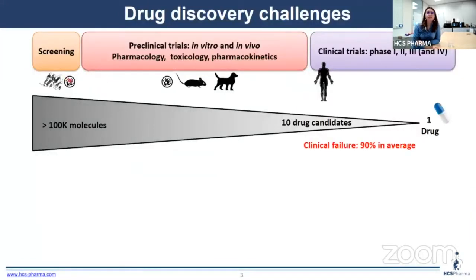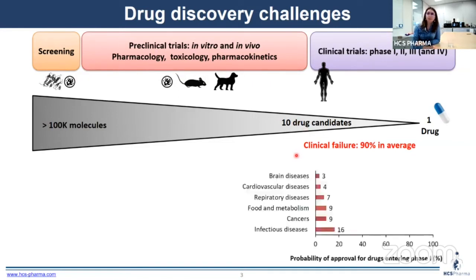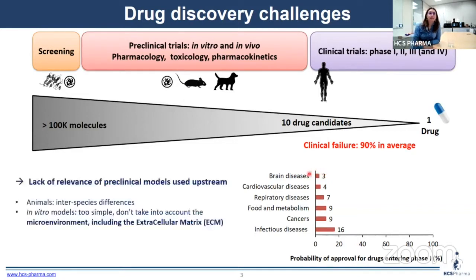Indeed, despite a significant selection of drug candidates during the whole process of drug discovery, the failure rate in clinical trials is 90% on average, and even more for the brain, as you can see on this graph. The probability of approval in clinical trials for a drug targeting brain diseases is only 3%. This data highlights a lack of relevance of the preclinical models used upstream to select drug candidates.